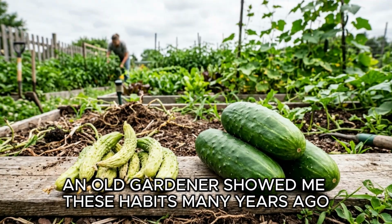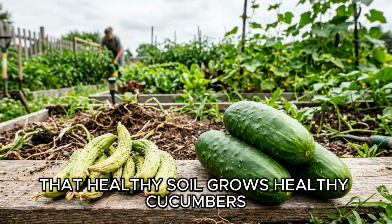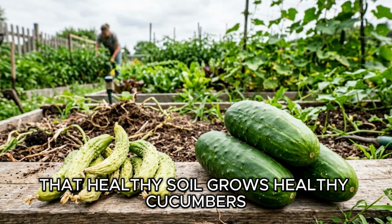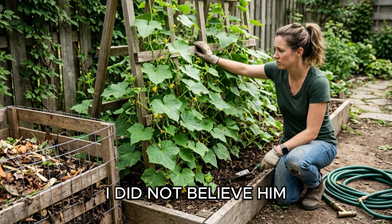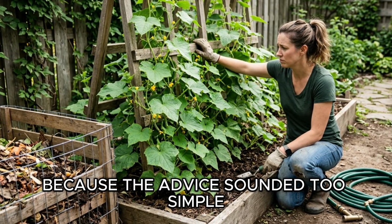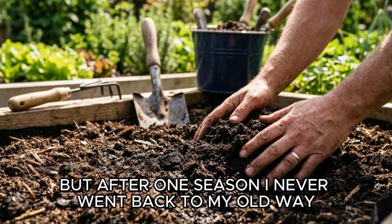An old gardener showed me these habits many years ago, and he smiled when he said that healthy soil grows healthy cucumbers long before any feeding begins. At first, I did not believe him, because the advice sounded too simple, but after one season I never went back to my old way.